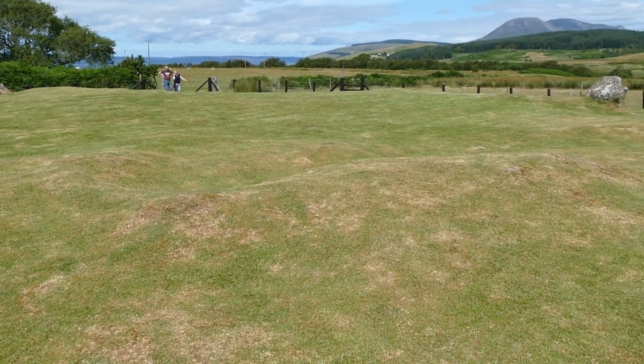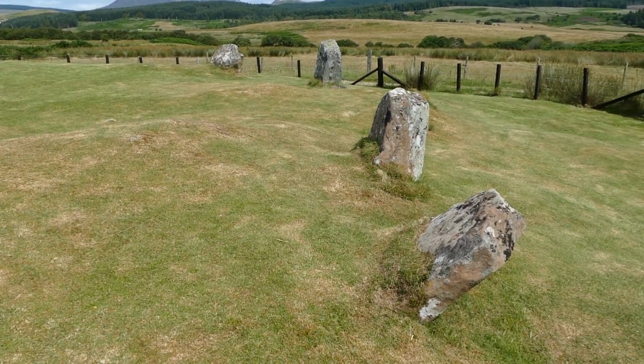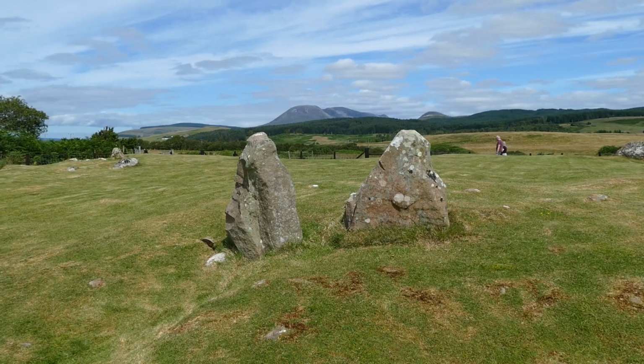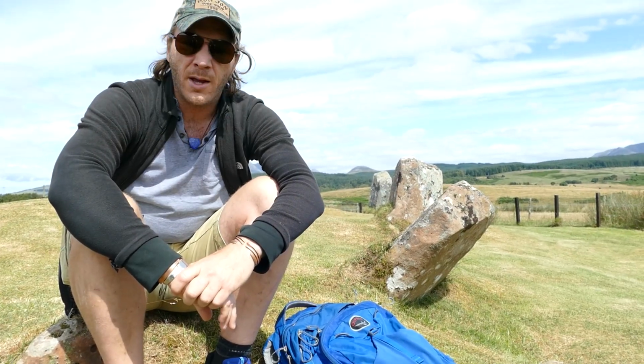It looks almost oval, in fact. So probably 35 meters on the longest side of it. It looks like there's a couple of entrance stones over here, maybe portal stones. So that reminds me of some of the sites I saw in Sweden. But yeah, this is the last of them.